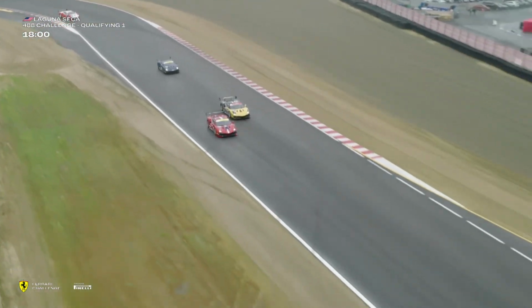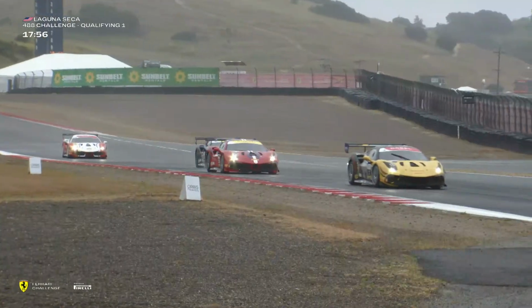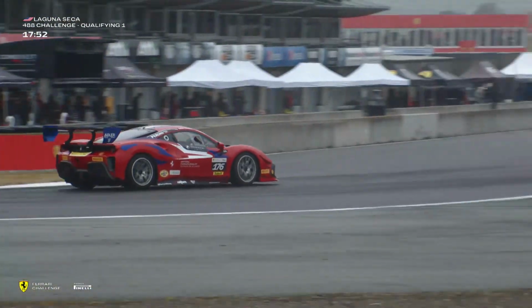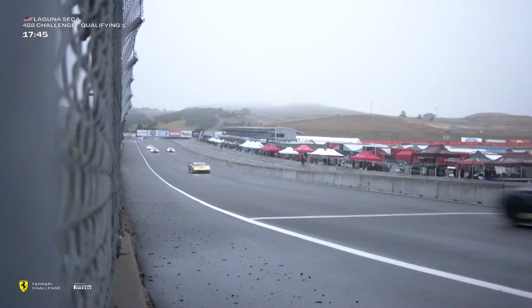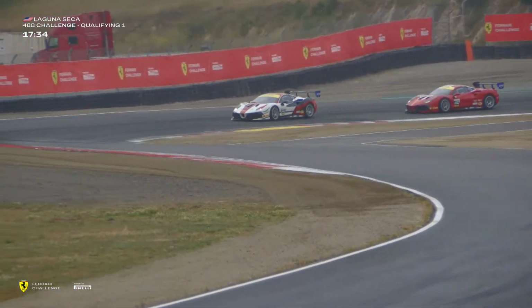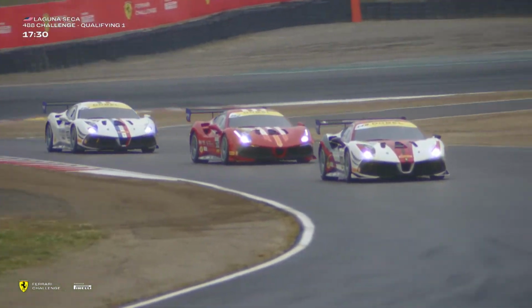Lance Corley in the all-red 488 Challenge Evo, you can see there from the Ferrari of Atlanta organisation, returning to racing. Great to see Lance back out on track once again. A very formidable driver, that's for sure. And, well, you can see there's just the elements, Tony, immediately of spray coming off the back of the cars. Now, it's not monsoon-like, so it isn't going to impact visibility initially, but it depends. If it eases off, if it doesn't ease off, the conditions are going to be fairly constantly changing, and the track will evolve during the course of the session.